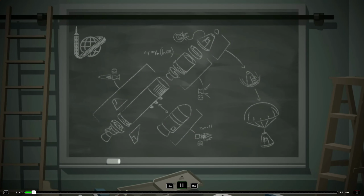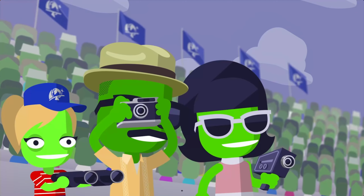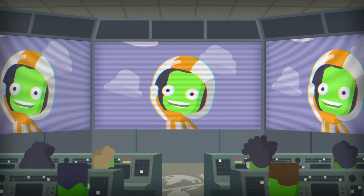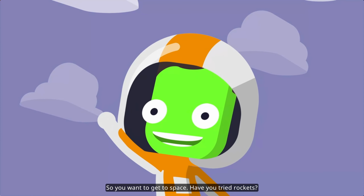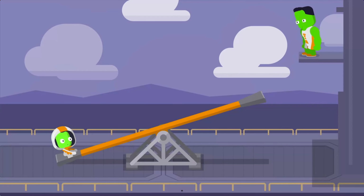Space is the place. So you want to get to space. Have you tried rockets?